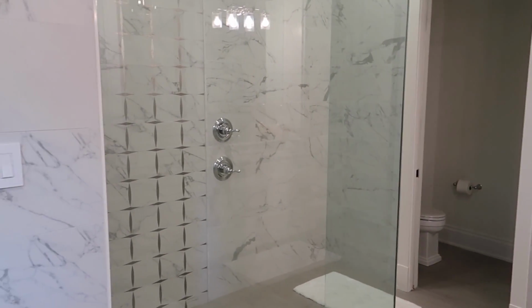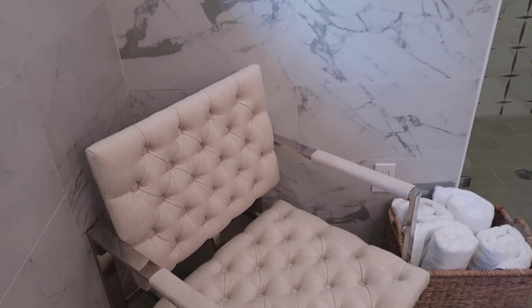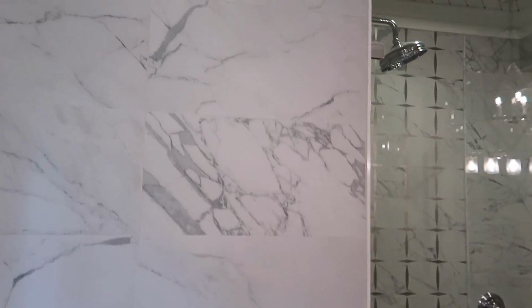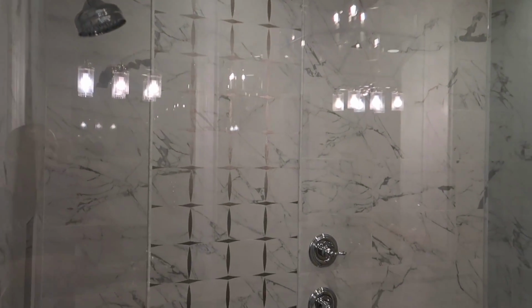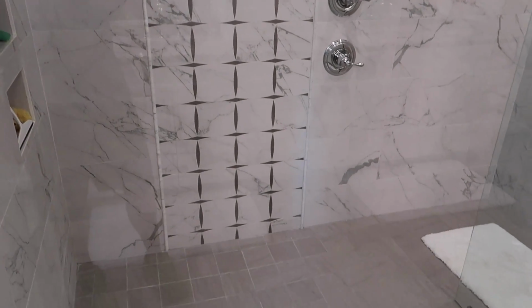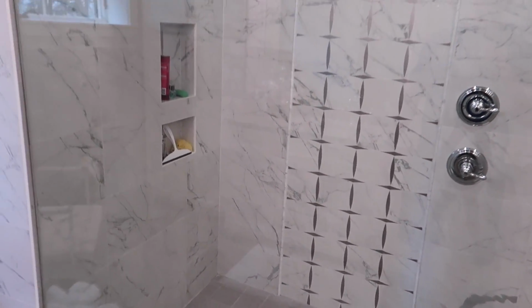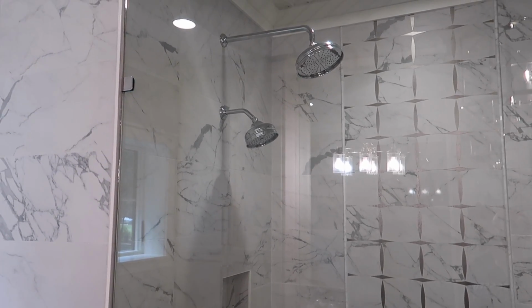And then this shower is insane. Absolutely insane. Brian Orr makes fun of our fancy chair in here, but this is all tiled. That design on that wall was something I fought them on as well. I really don't care about that design, but that was probably the most expensive thing in the whole house. And then my metal shower heads.